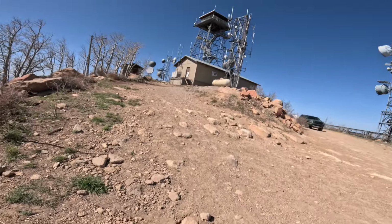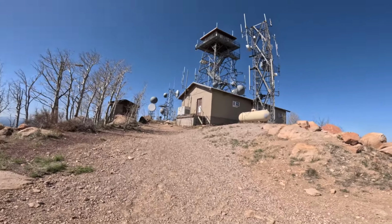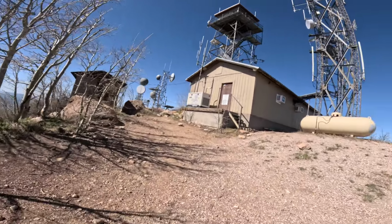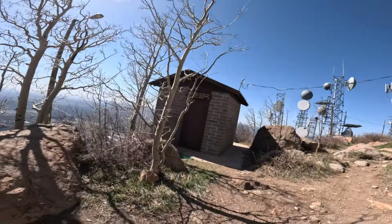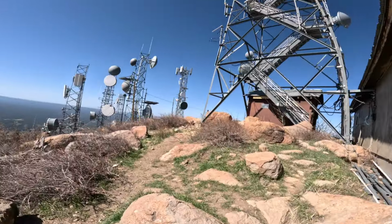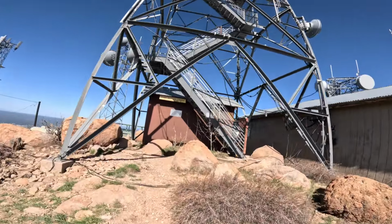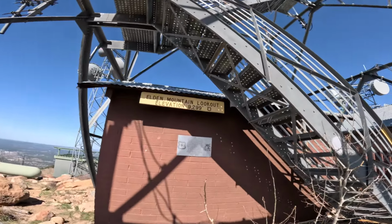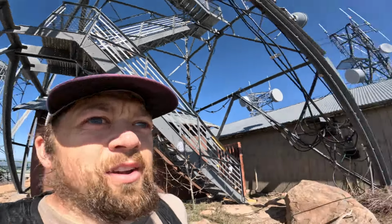We'll make it to the actual top. Doesn't seem like there's anybody else up here, which is great. Elden Mountain Lookout, 9,299 feet. Why they couldn't just call it 9,300, don't know.